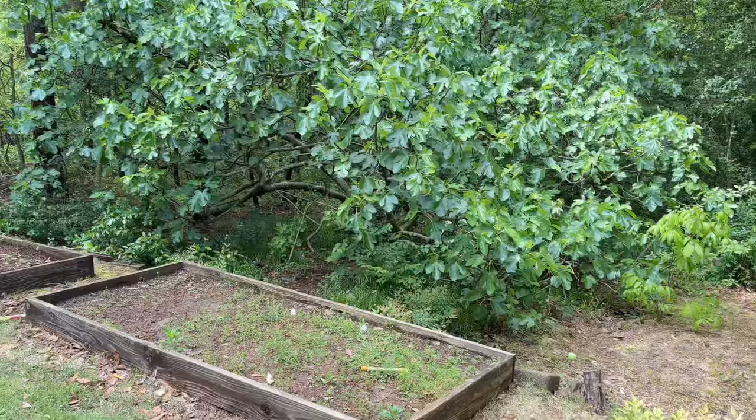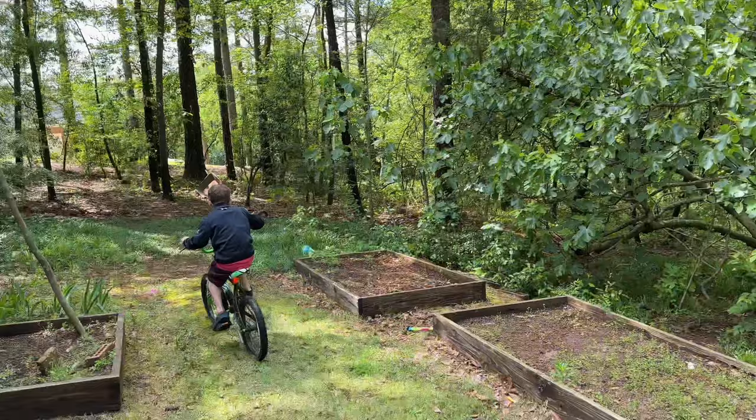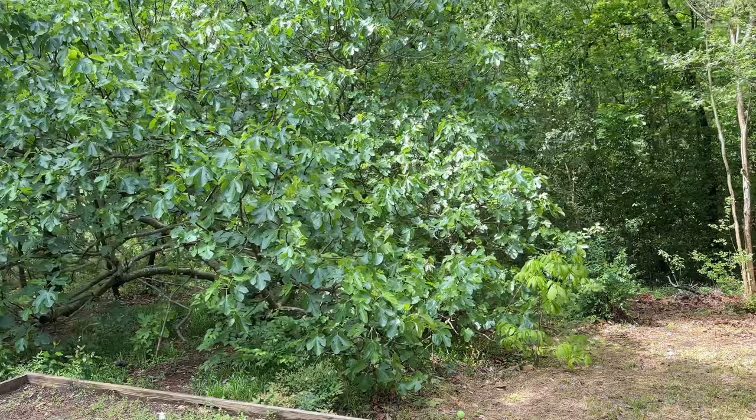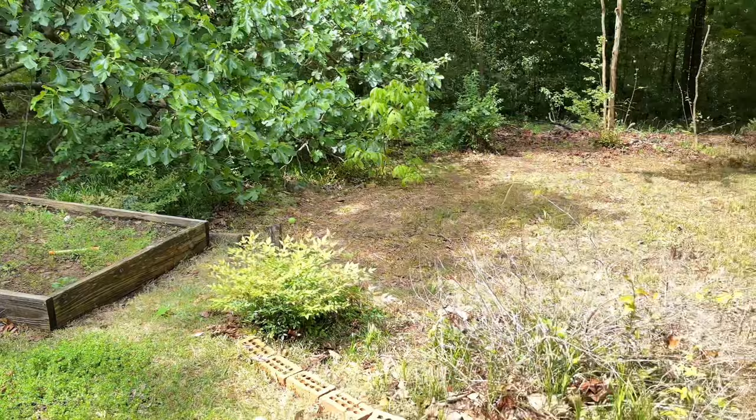This is our gigantic fig tree, which I am super thankful for. We get so many figs off of this thing every summer, and it's a blessing. We make a ton of jam out of all of those figs, but I think we are going to cut it back just a little bit, because my plan is, so the garden is right here, and my husband has already killed all of the weeds and all of that out here.